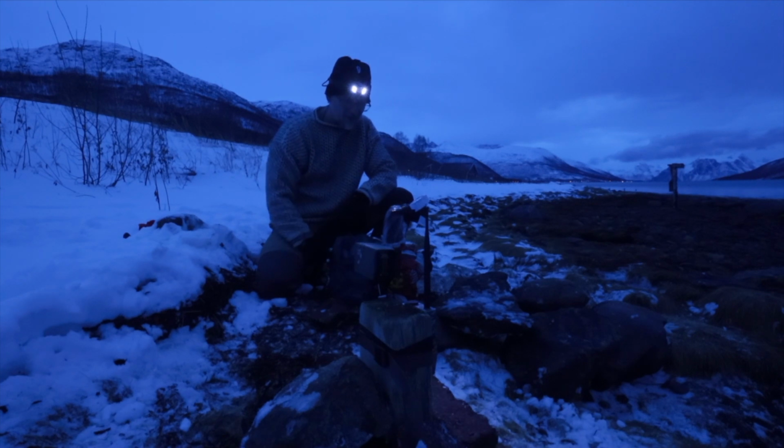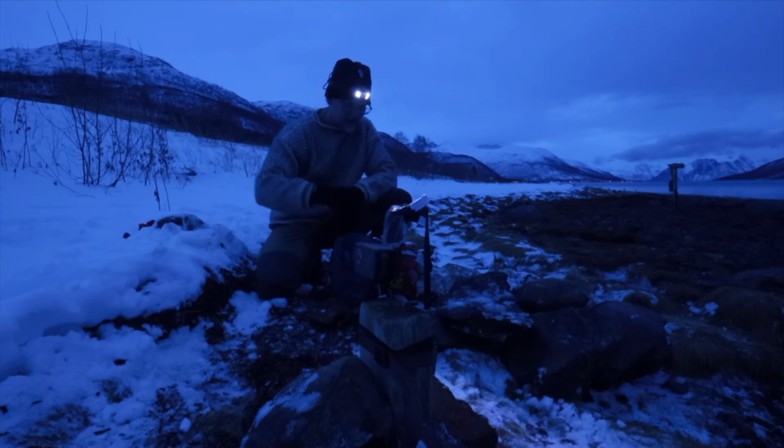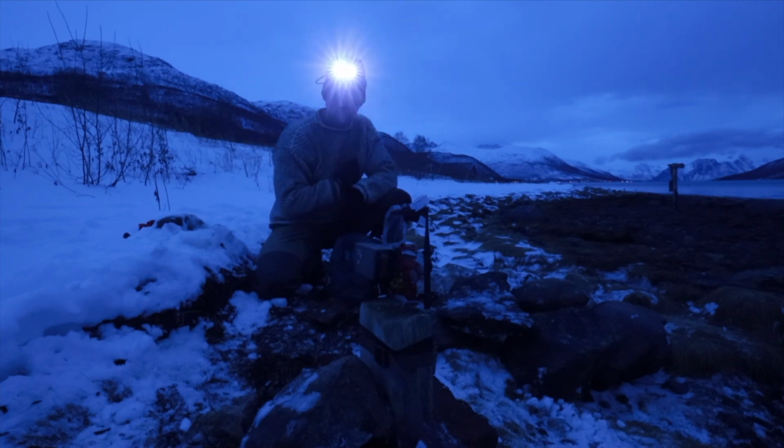Yes, the camera trap is in place. I've done a system check. Everything works fine. And I also need to move the trail cam to another position so that this camera is not in the way of the trail cam. So now again, fingers crossed, and hopefully the settings will be okay, so that this time I will get a little bit more of the background.